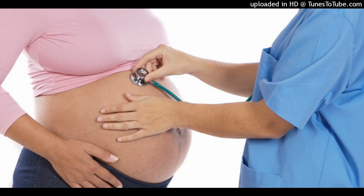Because tocolytic drugs have significant side effects, the decision about whether to treat for preterm labor is individualized based on risk factors, cervical dilation, and other signs and symptoms. EFM helps identify uterine contractions or irritability and establish fetal status. An FFN test may be done to determine whether the woman is likely to be in preterm labor.